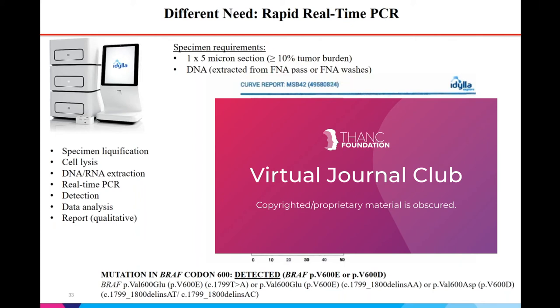You can see here an example of material which we get from our lab. And you can see that on the day we receive a sample, we are able to report the results within the same day by detecting this BRAF V600 alteration.